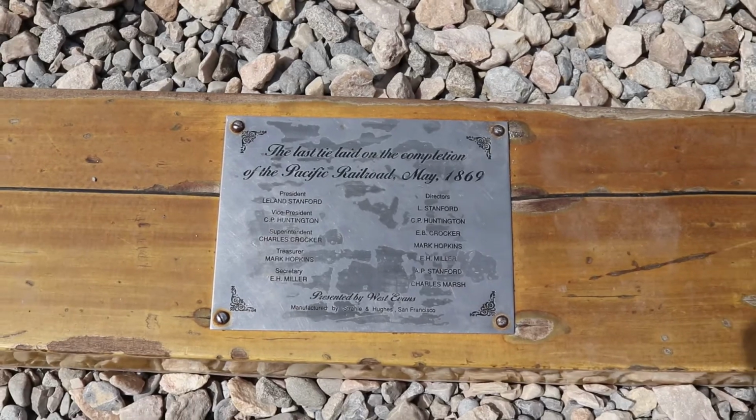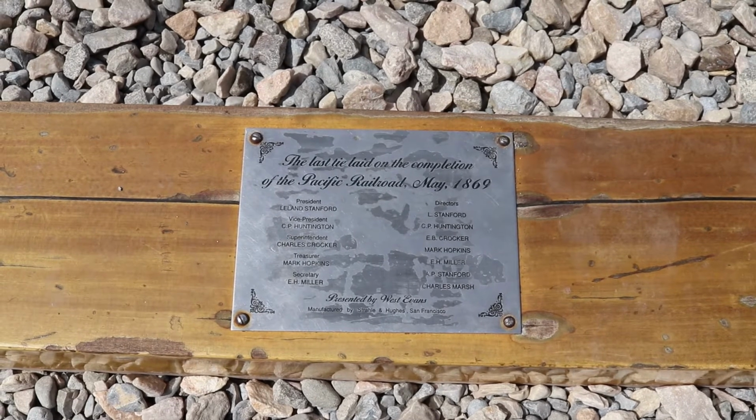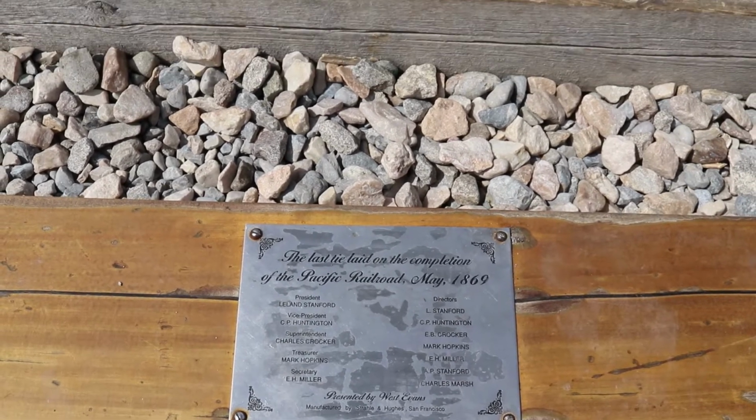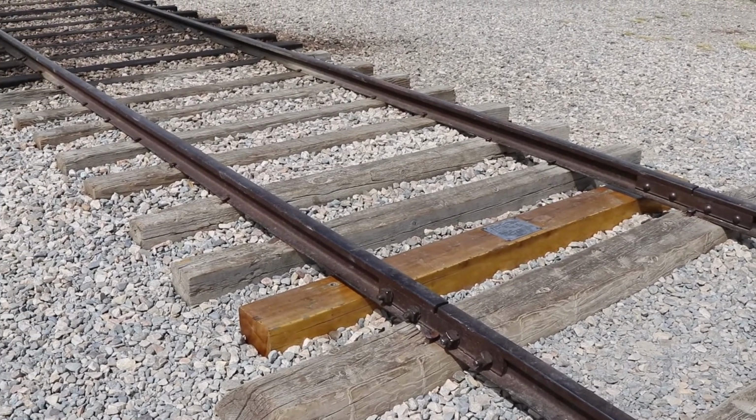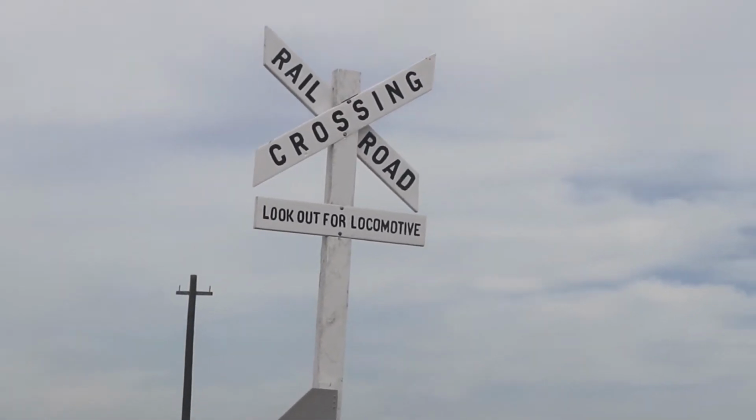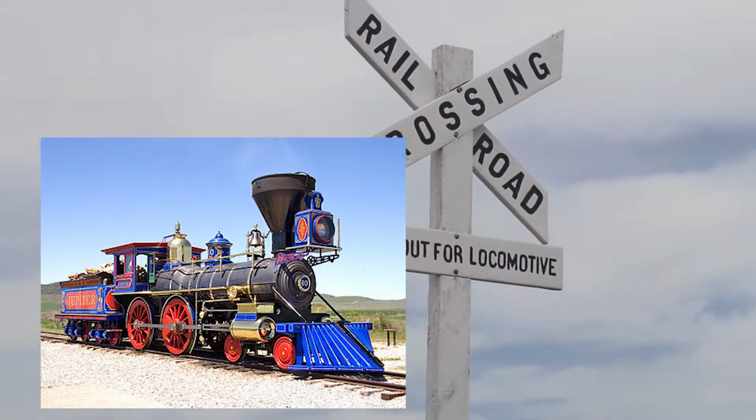In 1869, 2 locomotives pulled up to the small gap in the rails, and a golden spike was symbolically tapped. The last iron spike was installed, and America then had a railroad across the entire country. If you time your visit right, you might even get to see replicas of the first locomotives to visit Promontory.